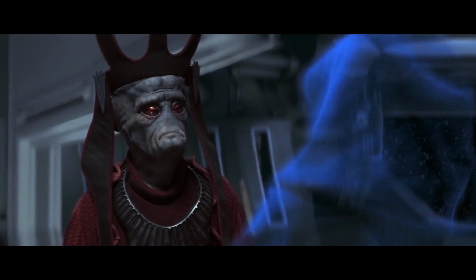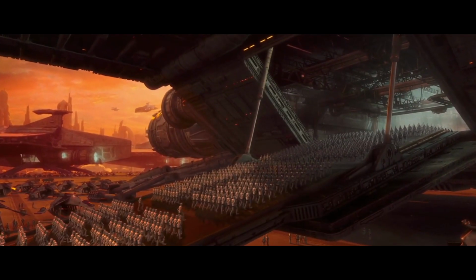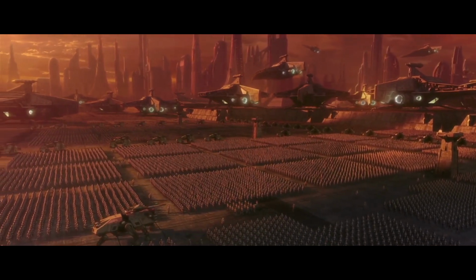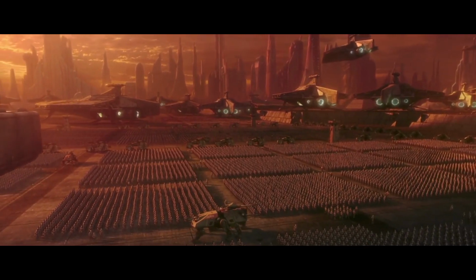Now, legend has it 10 years before the Clone Wars even began, a new line of wedge-shaped assault ships known as the Acclamator-class was already going through its testing phase. Designed to carry up to 16,000 clone troopers, several of these 752-meter-long ships were ready to go by the time the Jedi had found the clone army.